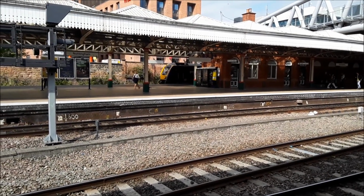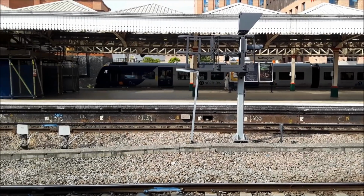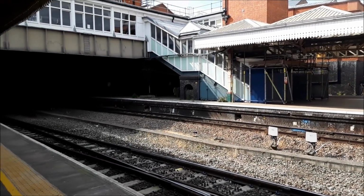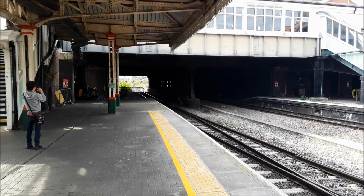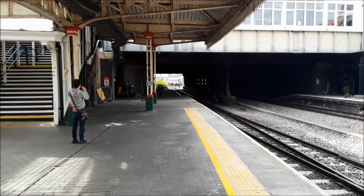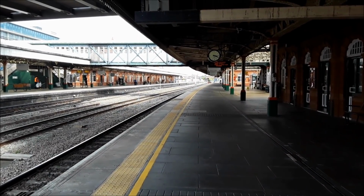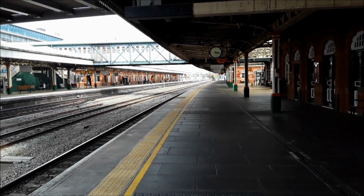Okay, the next train to depart is 195008 with the 1517 Northern service to Leeds. And the CrossCountry turbo that came in was indeed terminating from Cardiff Central. Okay, and up in the distance you can see a terminating East Midlands Railway service worked by a pair of Class 156s that are just terminating in from Skegness.